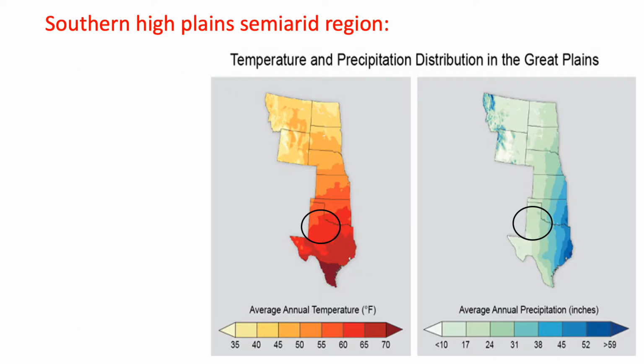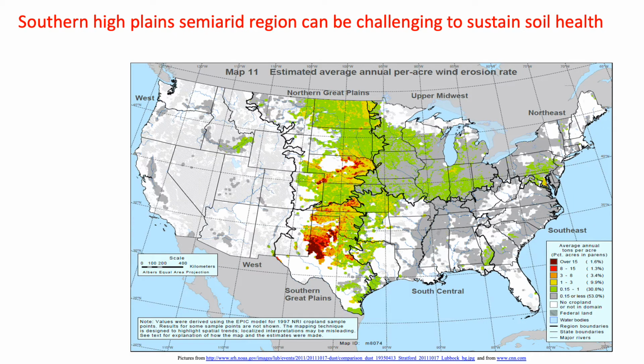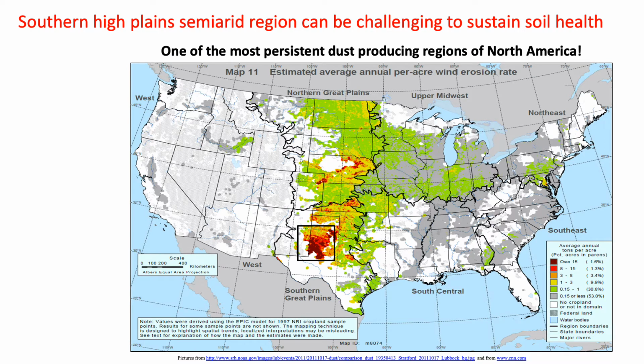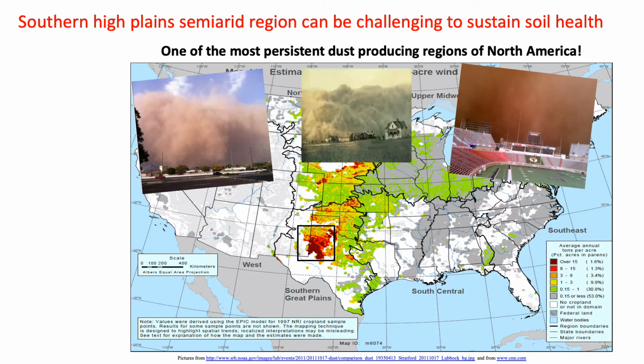The Southern High Plains semi-arid region experiences high wind speeds and hot temperatures, more consecutive days in a year, together with a lower average precipitation, generally less than 20 inches, and even less and less. So it is a challenging region to sustain soil health, but it's not impossible. This region, shown here in this square, is one of the most persistent dust-producing regions of North America. So these are the type of dust storms that we can see that resemble the 1930s conditions.